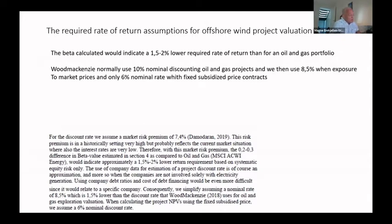The problem, of course, is that most of the new energy contracts or companies are using fixed price contracts. That is, they are given a price by the government and they can deliver power at that price. And of course, if you're not exposed to market risk related to your contracts, then you would require a much lower return.